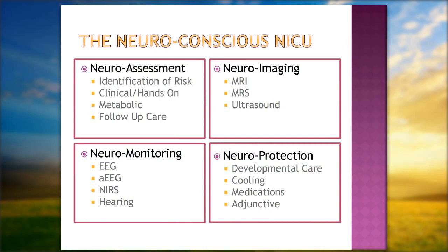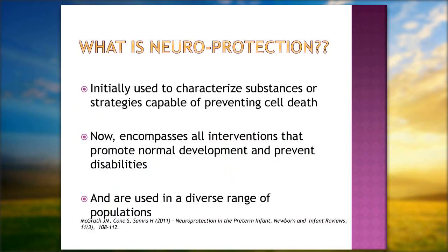The final area, and although monitoring is one of my favorite things to talk about, I think probably the area that deserves the most attention by all of us every day is neuroprotection. And so we'll spend a few minutes talking about some of the new ways to think about neuroprotection.